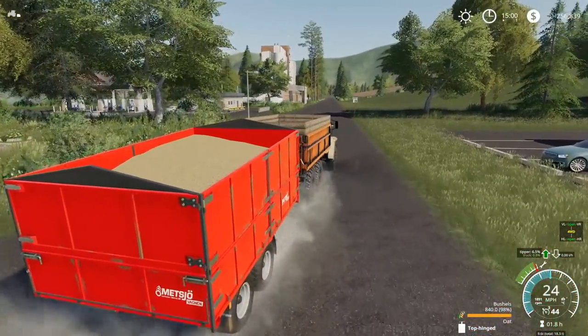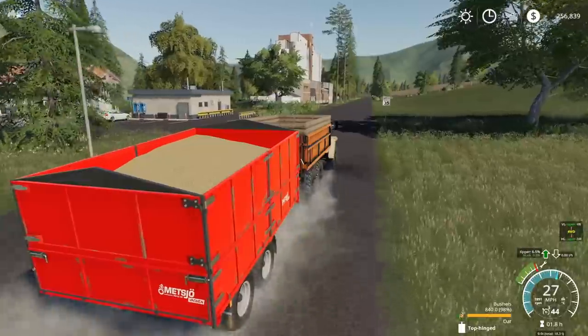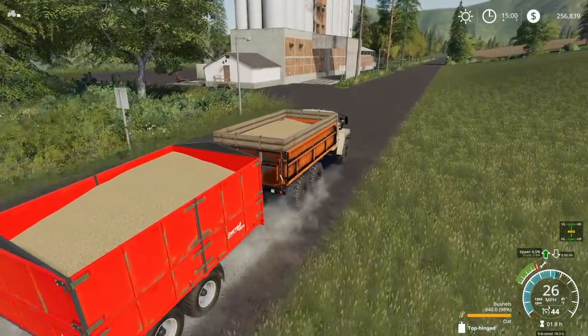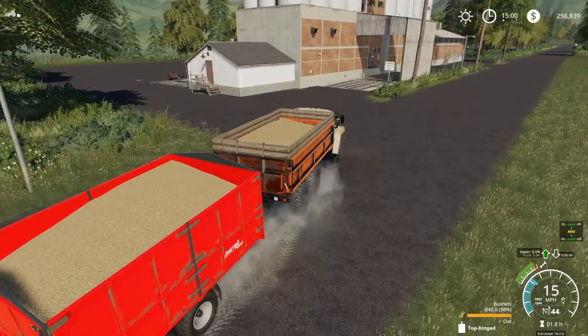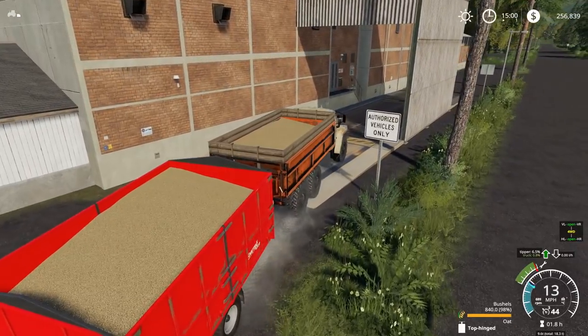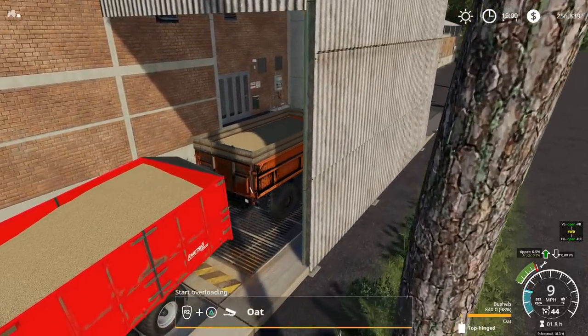That's not bad. All right, this was a good deal. This was a fantastic deal. Pulling the trailer, no problem. Yeah, we're good here. I like it. All right, pull on in. And we'll dump you, dumpy, dumpadaroo right on in here. I like it. Right there.